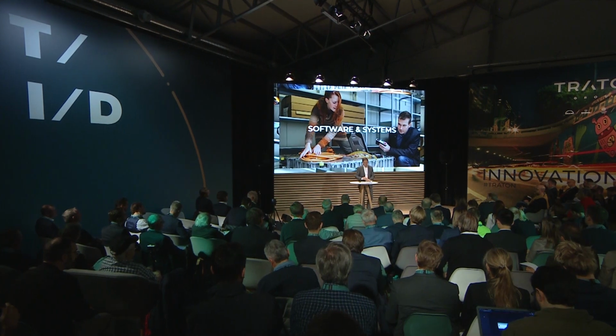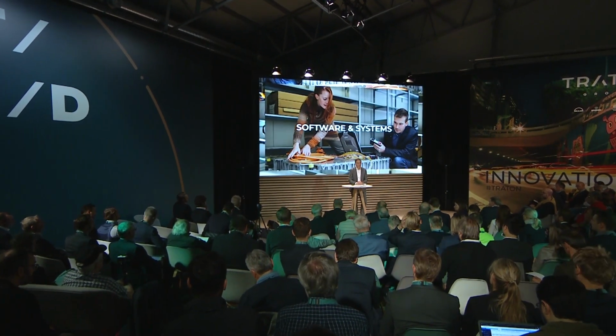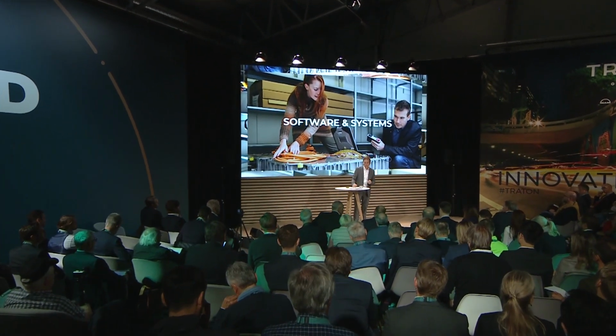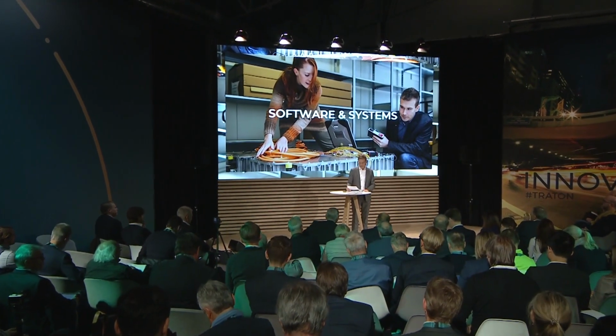This will be addressed in the session with Henriksson, where you will also have both Daniel from Nobina and Hans from Ahola, and Joachim Gimholt, who is an expert in systems and software at the CTO office in TRATON.